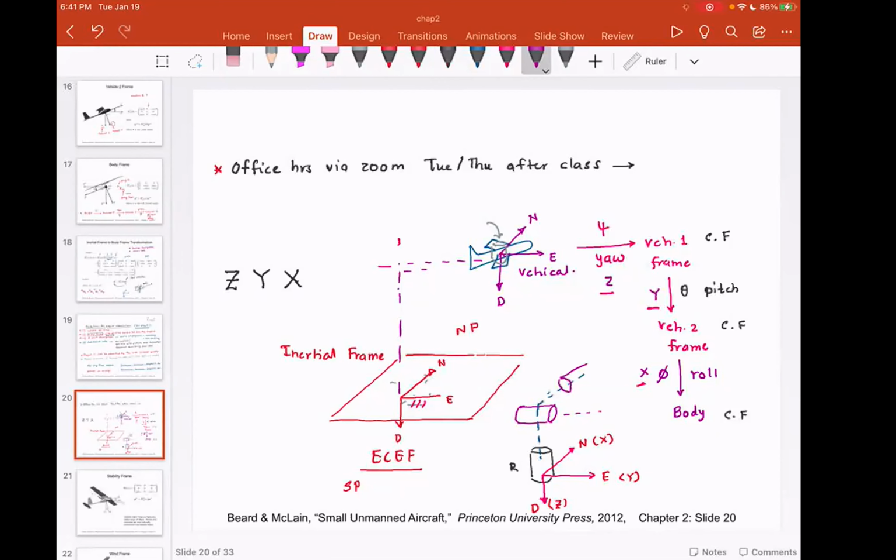I'm gonna add one more revolute joint, which is aligned with X. So now I want you to note what is happening. The axis of the first revolute joint is aligned with Z. The axis of the second revolute joint is aligned with Y. And the axis of the third revolute joint is aligned with X. So what this means is that this first revolute joint is indicating yaw rotation.